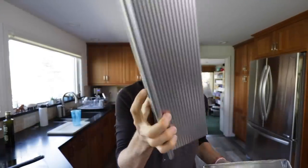So what you're gonna need to form a nice bread loaf is something like this. This is an actual Pullman loaf pan.